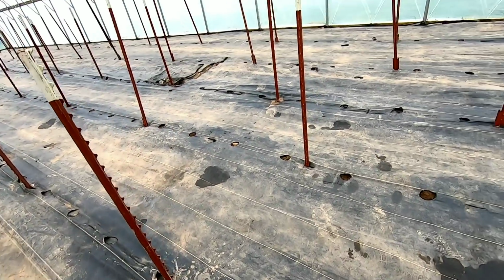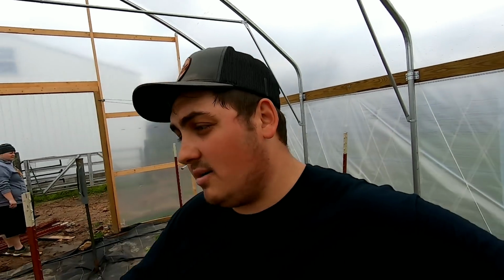Irrigation setup. I did irrigate for about an hour or so before we started, so the soil's moist. My sisters are gonna put the plants along the ground there, and I'm gonna come through there and shove them in the ground. It's gonna be nice, easy, and fast. So let's go ahead and get started.